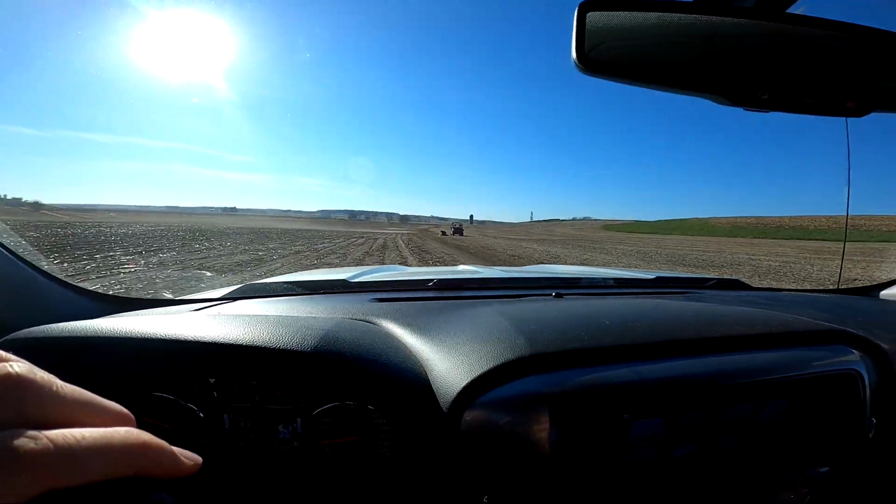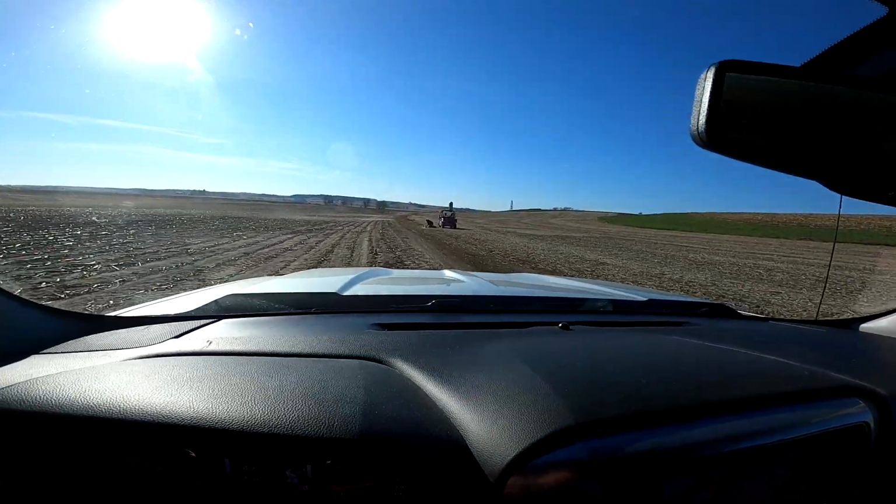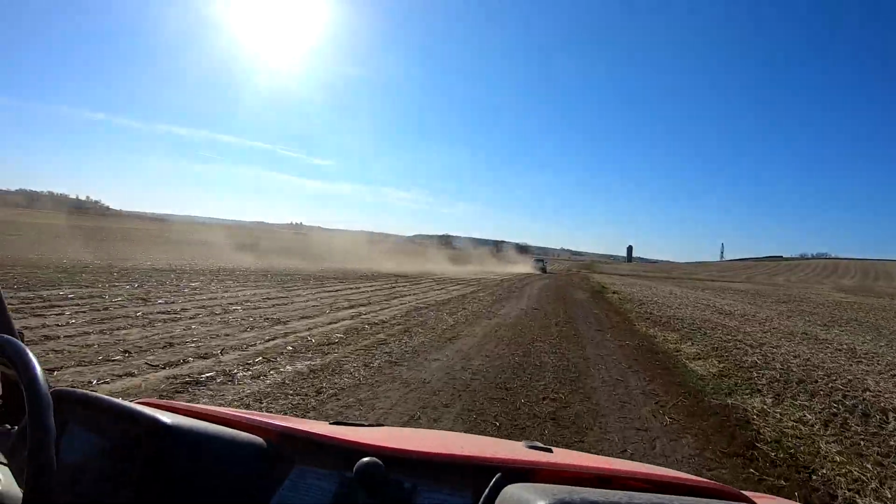Looks like Ron's picking up a little corn that somebody dropped when we were loading. Just picked up a 5-gallon bucket worth of corn. I'll give it to the cattle. Just why not? Because I'm a nice guy. What can I say? Wow, it's windy.